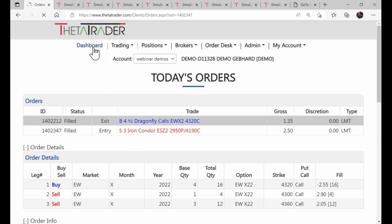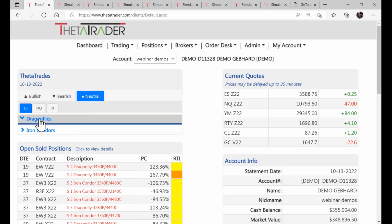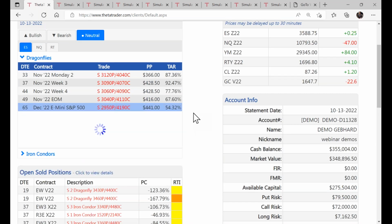Now let me go back here and point out the dragonfly, and then I'm going to show you a really great feature that you won't find anywhere else. At least I've never seen it anywhere else. So here's a dragonfly. We'll look at the December expiration, just like we did with the condor.